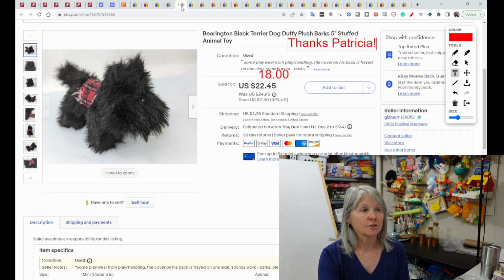This is a viewer sale, so thank you very much, Patricia. She bought this Barrington Black Terrier Dog plush. It sold for $18.